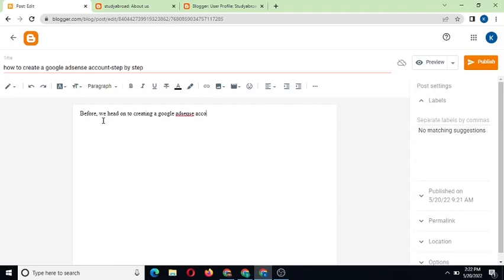And if you want to insert videos, you can insert a video. If you want to insert smileys or special characters, you can come here. And then this is the link section. You can insert your link here. If eventually you have a YouTube video which you've created on how to create a Google AdSense account, you can simply click here and then paste your link. You can just write how to create AdSense account here.